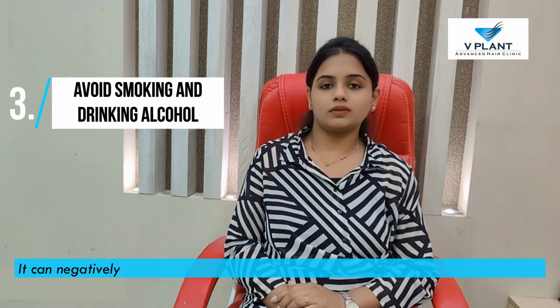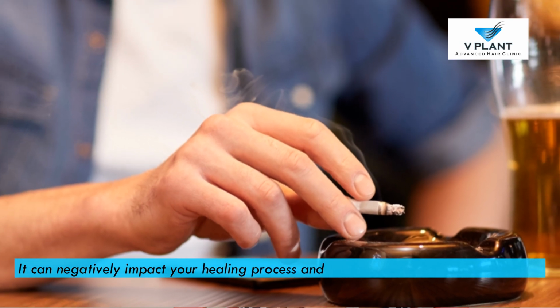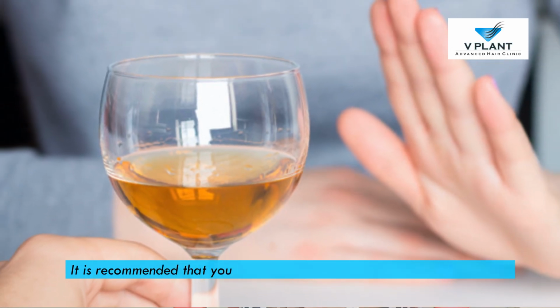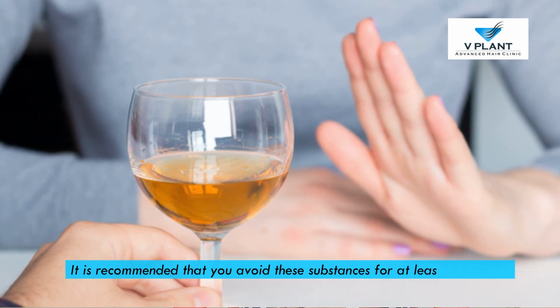Avoid smoking and drinking alcohol. It can negatively impact your healing process and increase the risk of complications. It is recommended that you avoid these substances for at least 1 week.